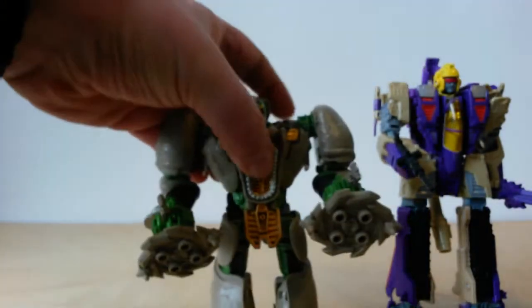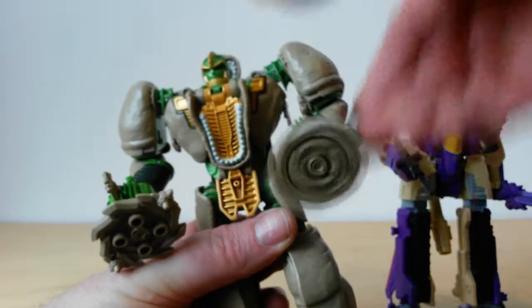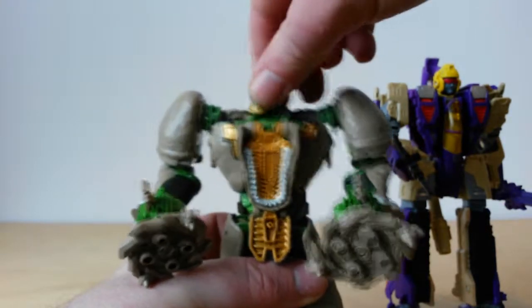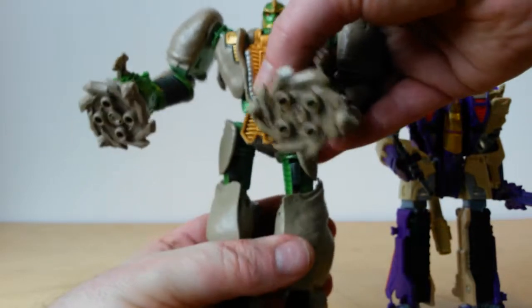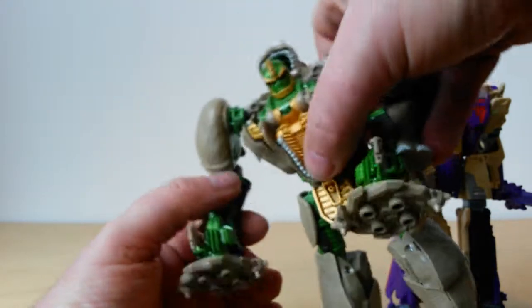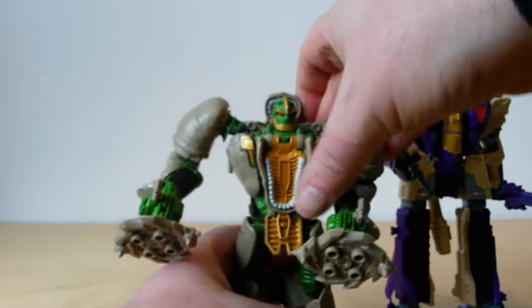Hold on, I haven't shown you Rhinox, have I? So there's Rhinox, a lot shorter. His gimmick, of course, is the rotating Gatling guns. That's his little gimmick. It's a nice figure. The head moves 360 degrees, arms move, legs move back and forth, out to the side. There's a lot of posability in these guys. Move in and out, up and down. And he's got the same gimmick with both Gatling guns. He's quite a nice figure.